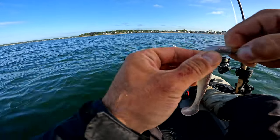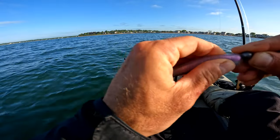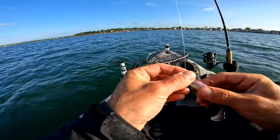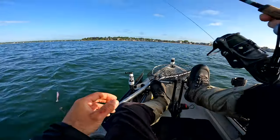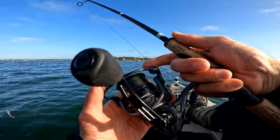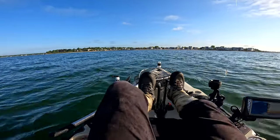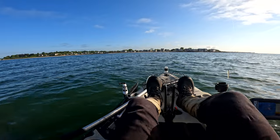But this is the 6th Sense paddle tail. I've been doing very well with it. Clear water rose color, it's called. Let's give it a try. It's a little heavier. I think it's got salt in it or something. I'm not really sure. Let's give this a try.